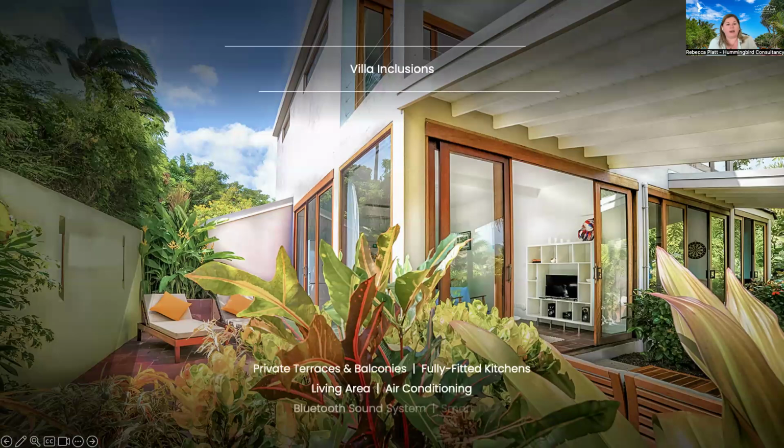So every villa at 473 has a private terrace and balcony, fully fitted kitchens, living area, air conditioning in the bedrooms, Bluetooth sound system, Smart TVs, although I'm not sure why you'd want to sit there and watch a TV when you're in this beautiful location, but they're there for any guests that do want to.